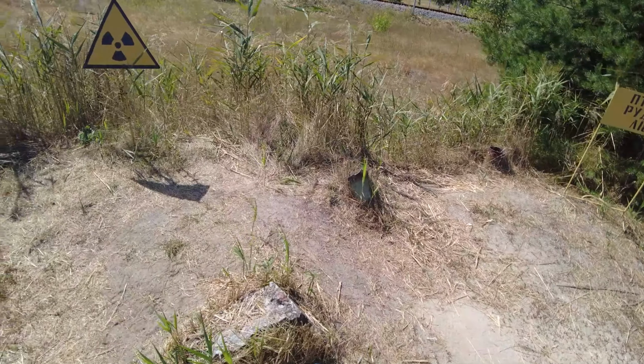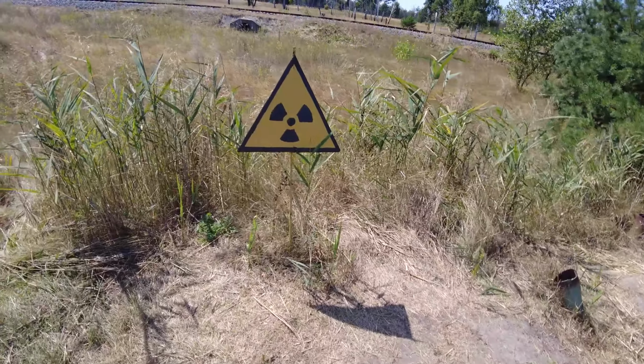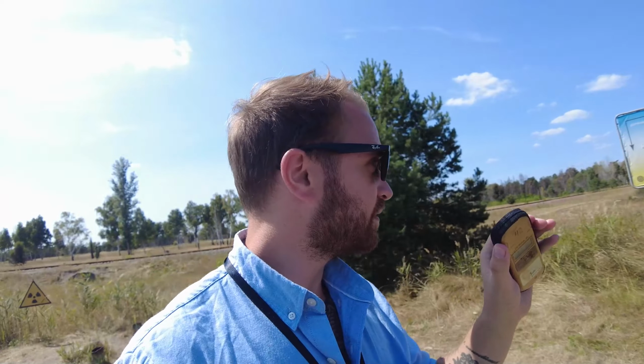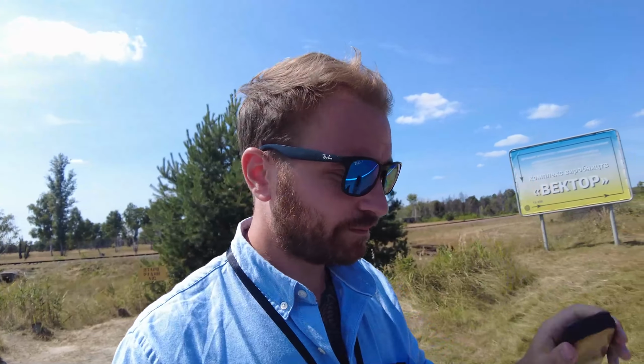Here is the site of where the red forest used to be. Because of the contamination, they had to chop all the trees down. But walking up to here, my Geiger counter is already going off. This still remains to be one of the most contaminated parts of the entire Chernobyl zone.